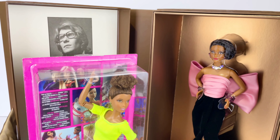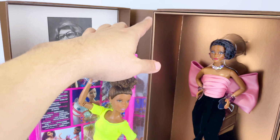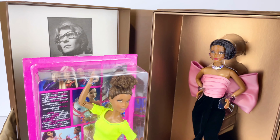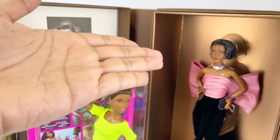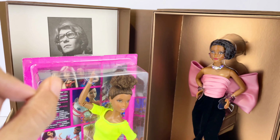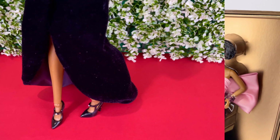Well, anyway, I have some hot water to boil and some packaging to cut. Hopefully I don't ruin this box because this box is rather lovely. I love the metallic sheen there. Hopefully I can retain this box because maybe I'll put her back in it and display her in it. But anyway, I have some opening to do and I'll be right back.